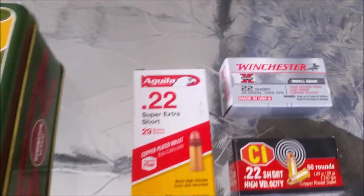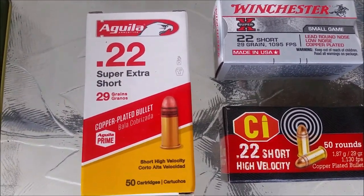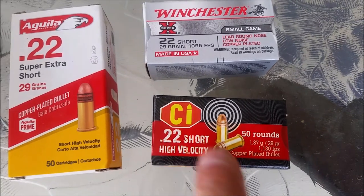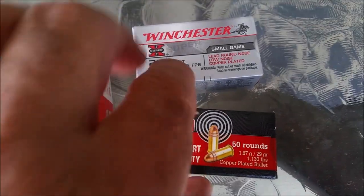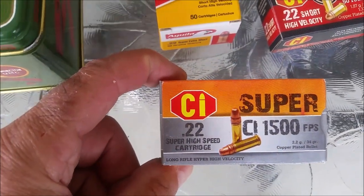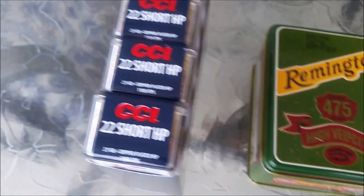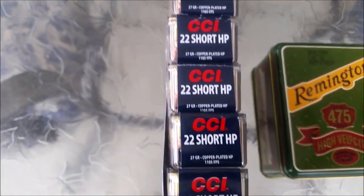And then I picked up some shorts. It's a Super Extra 29 grain, the Winchester 29 grain CI 29 grain. And then I got this high speed long rifle CI 1500 feet per second. And then these here are just some 22 short hollow points picked up for me and my uncle.